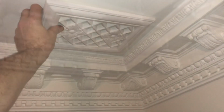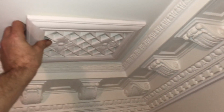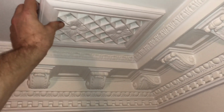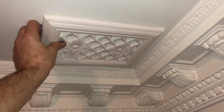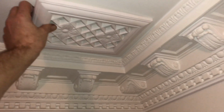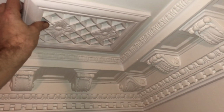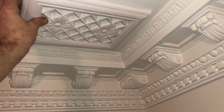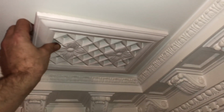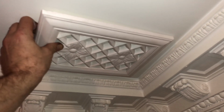So, theoretically, that's going to go something like that. I do believe that's about the smallest vent to do, so we'll have to try it. But at least it goes with the Victorian coving. Right, so there's going to be a hole behind that going into a pipe into the bathroom. So let me show you what I'm talking about there.